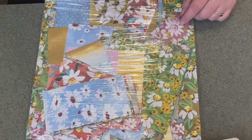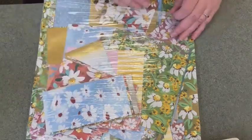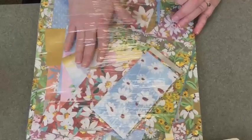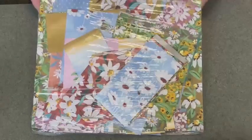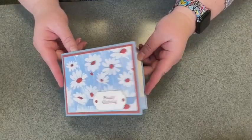Ooh, I better take a drink. So that way I can quickly go through and see what patterns I have. So I grabbed some scraps from this paper pack, and I wanted to show off the beauty of this paper because it's one of my favorites from the annual catalog. And I have made 3 different versions of this card. We're about to make a 4th version. So let's look at how we make that.